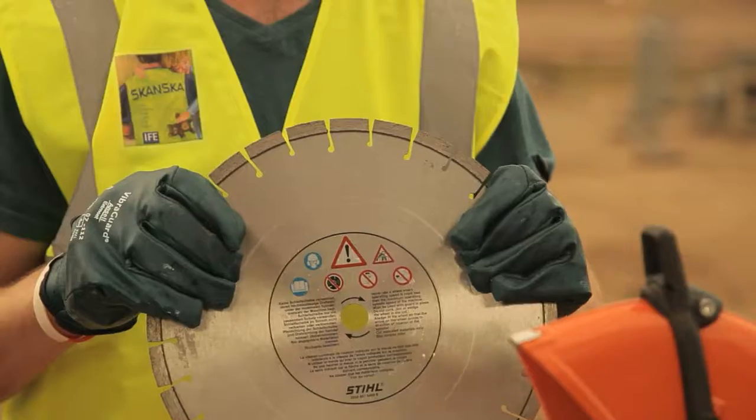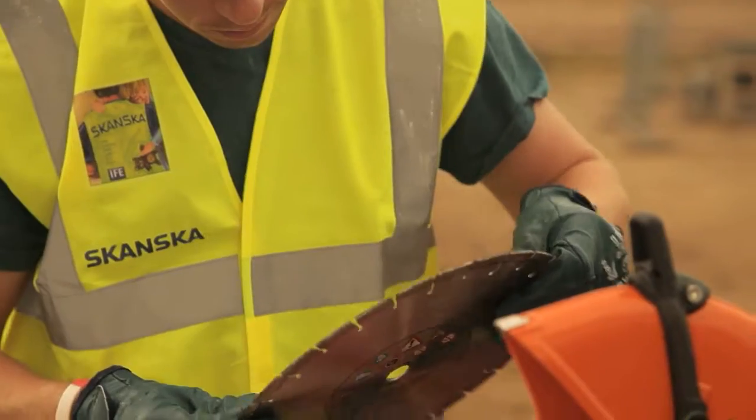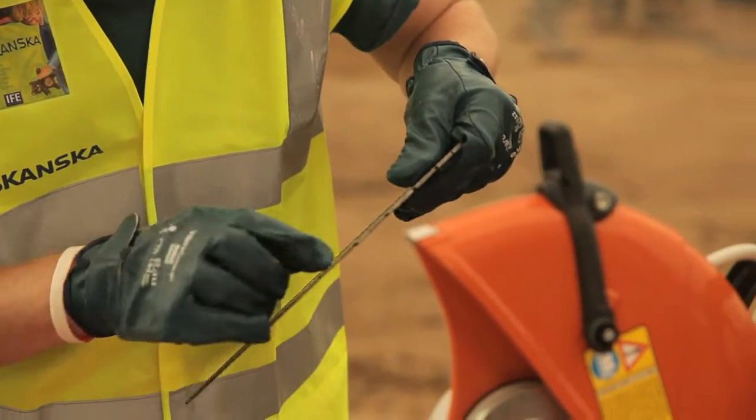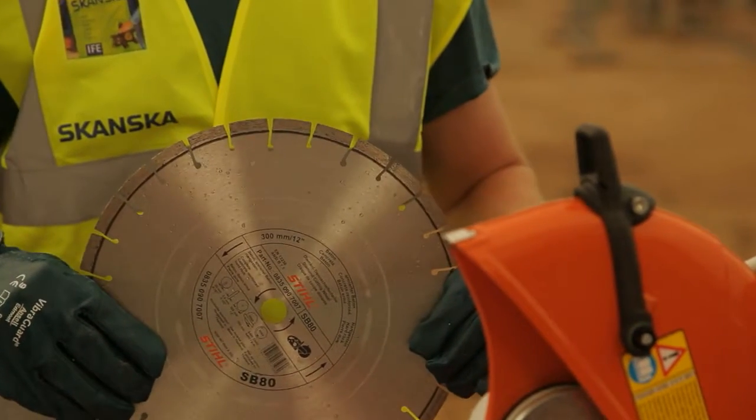Visually check your wheel for any cracks or deformities. You may have to look carefully on the wheel to inspect and see any chance that there may have been any breaks or any deformities at all. If there's anything found and you're in any doubt, do not use this wheel.